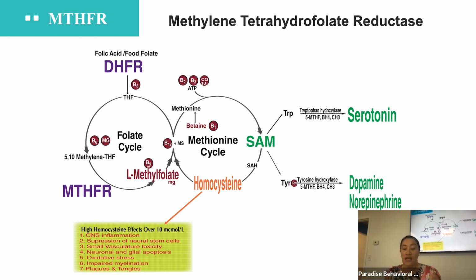Let's talk about what happens if you have too much homocysteine. Cardiologists check this. Neurologists can check this. If it's high, it's a problem, right? It causes inflammation in the brain, suppression of neural stem cells. It stops them from growing, and it destroys the blood vessels. It causes breakdown of the neural cells. It stresses the cells with oxidative stress, and it impairs myelination, as well as causing plaques and tangles, which is what we see in Alzheimer's.